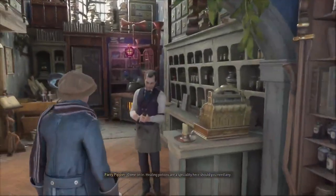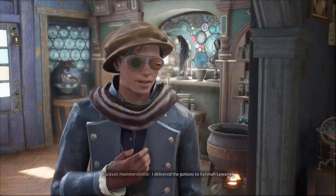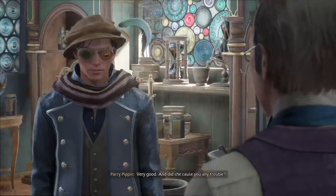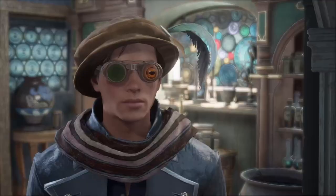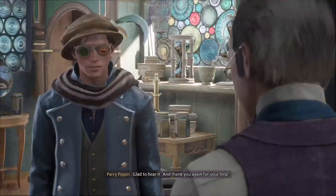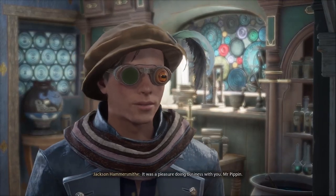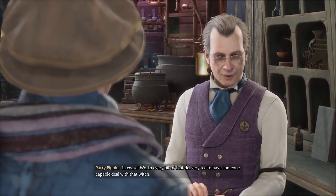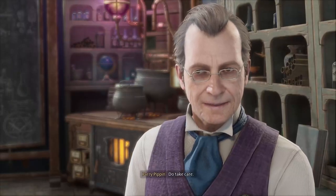Healing potions are a speciality here, should you need any. I delivered the potions to Fatima Luang. Very good. And did she cause you any trouble? No, not really. Nothing to worry about. I handled it. Glad to hear it. And thank you again for your help. It's a pleasure doing business with you, Mr. Pippin. Likewise. Worth every bit of that delivery fee to have someone capable deal with that witch. Best of luck with your potions, Mr. Pippin. Do take care.